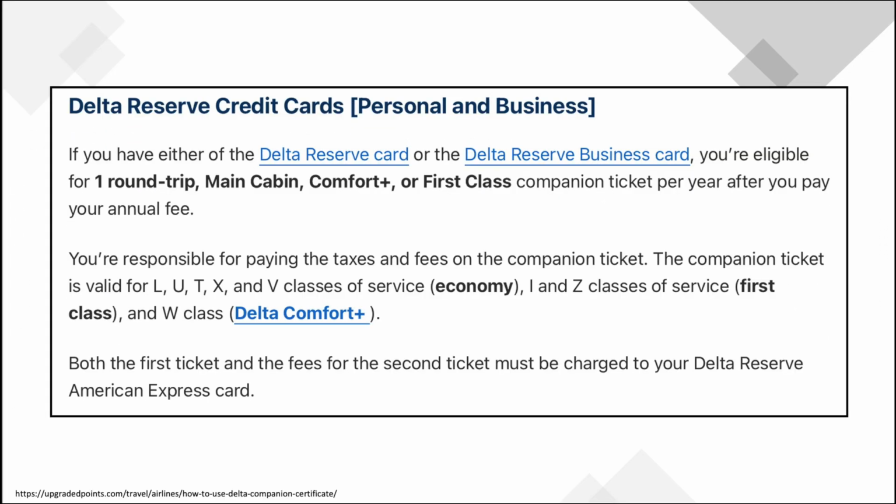But to answer your question, I've heard similar things about it. I have the Delta Platinum that comes with a certificate as well, but it's not for the fancy stuff up front. It's just for main cabin things. So I'll put the rules on screen here. Now, I'd be lying to you if I told you I knew what all the seat letters meant and everything. But I've heard similar. I even think The Points Guy has an article that I'll link to down below where they actually go through and book a Delta One ticket with this, and they do end up paying like $400 more because of the way they had to book the exact thing you're talking about.